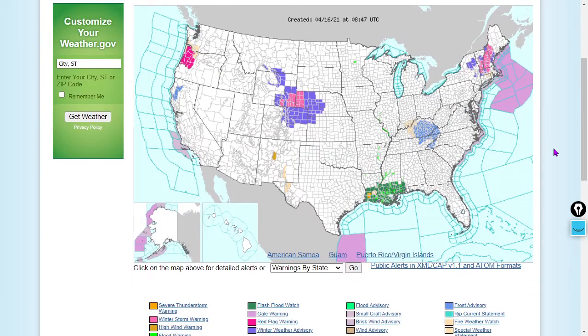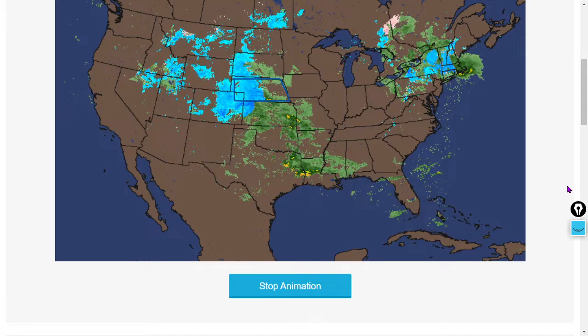Check out weather.gov. We see all kinds of crazy snowstorms happening, like in the central Rockies, actually, as well as, check it out, frost advisories here in Kentucky and Tennessee and North Carolina. Also some gale warnings there off the coast of Maine, New Hampshire, Connecticut, Cape Cod, Massachusetts, etc.